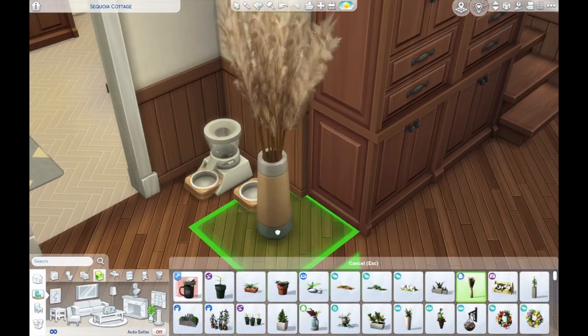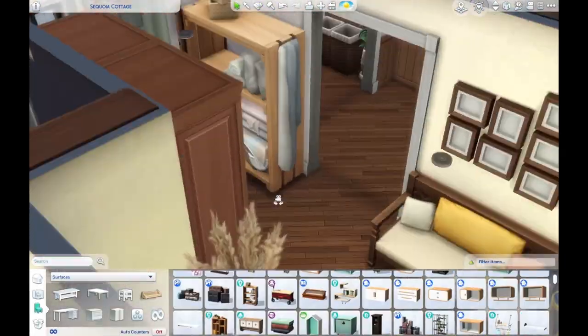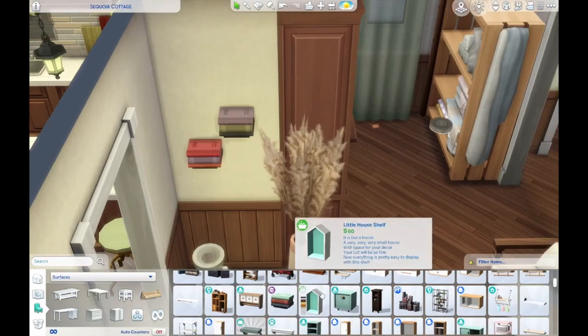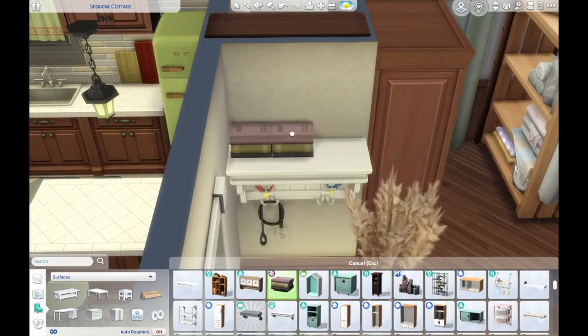So here's where we get the dog bowls and a little plant, and then we get those shelves. I start to put them on this wall, and then I remembered the leash shelf from Cats and Dogs, and I thought that would look really pretty with some treats on it. So we do keep one of the books, and it goes on the opposite wall, like in this little, yeah, right there. And I do forget to put something on it, but I remember later.